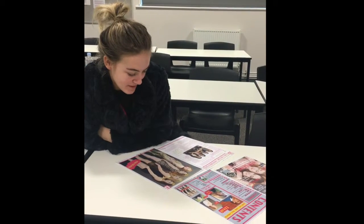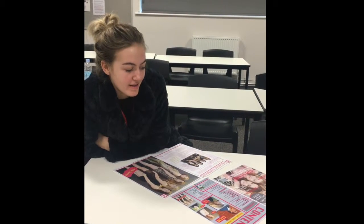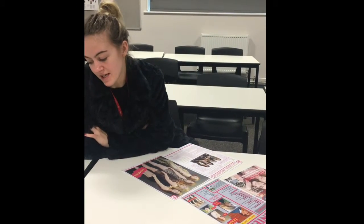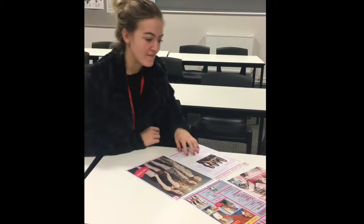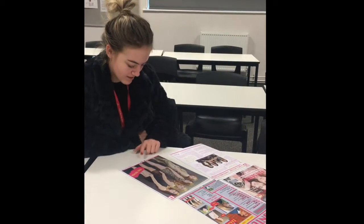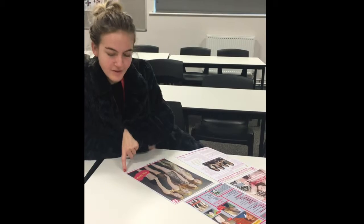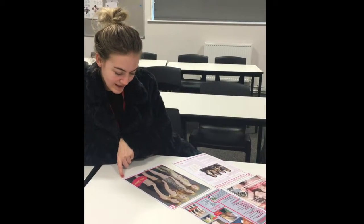My favourite part about the magazine is the free pull-out poster. I think it's in keeping with the genre of the magazine, ones that are like this one. I think having the pull-out poster, you've got the Twitter accounts and the social media accounts at the bottom, and you've also got the footer, the folio, at the bottom of the page.